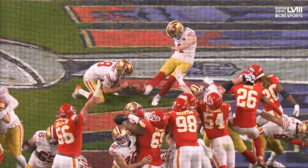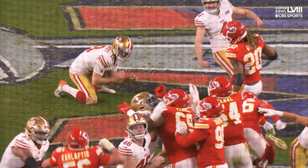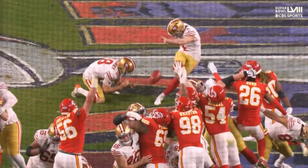If the Chiefs were down 4 instead of 3 at the end of the game, they would have gone for a touchdown instead of just kick the field goal to lose, right? So, obviously, changes the whole dynamic, but still, a huge play in that game. I'm sure the 49ers would have loved to have that extra point.